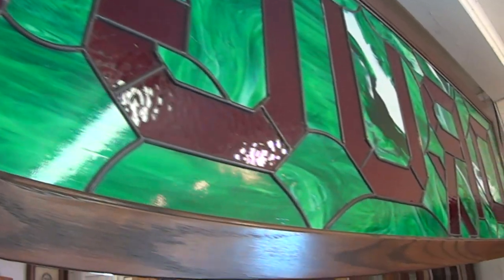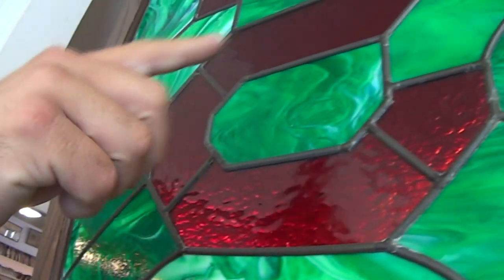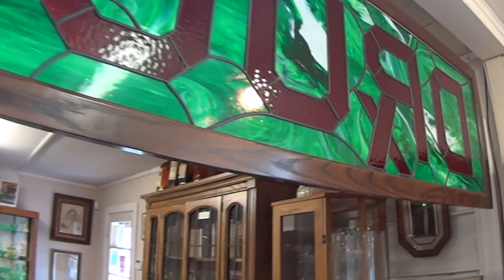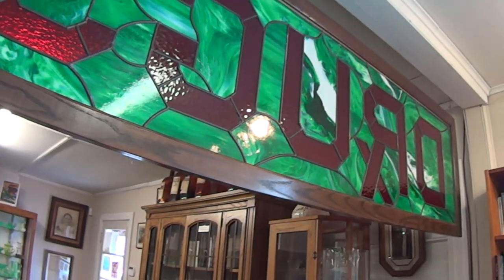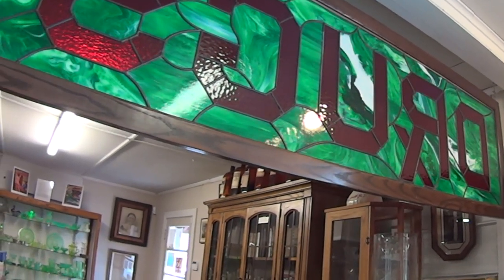All the lead is soldered into place. You can tell by all the solder marks, in all the little creases and everything. So that came out of the original thing, so it's probably 1800 something. Well, no. We believe the sign was made somewhere around the turn of the century, about 1900. And like I said, the frame was added sometime later. But it's still cool.